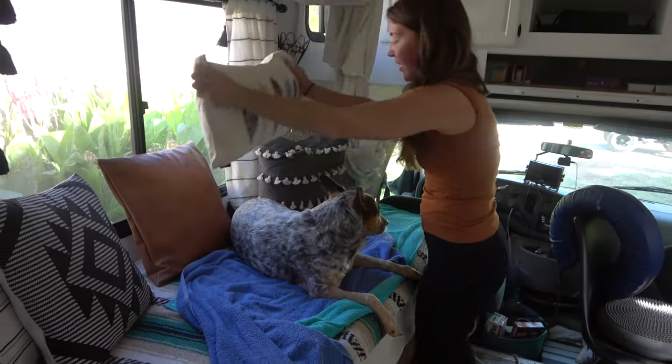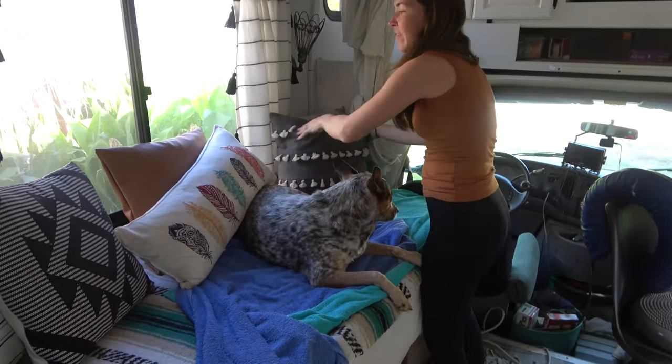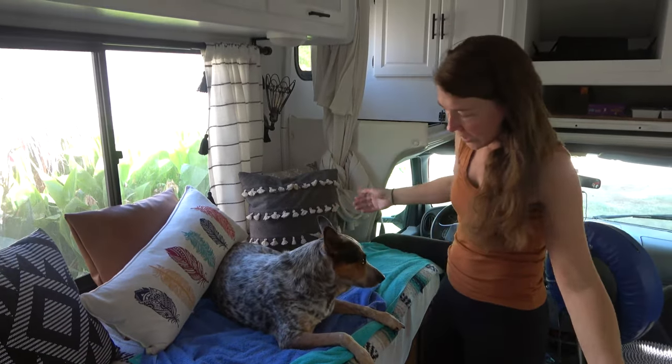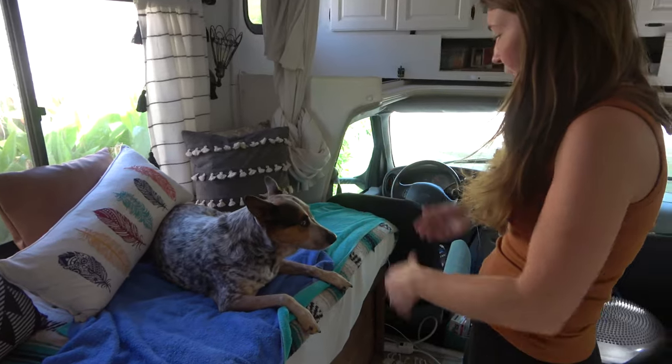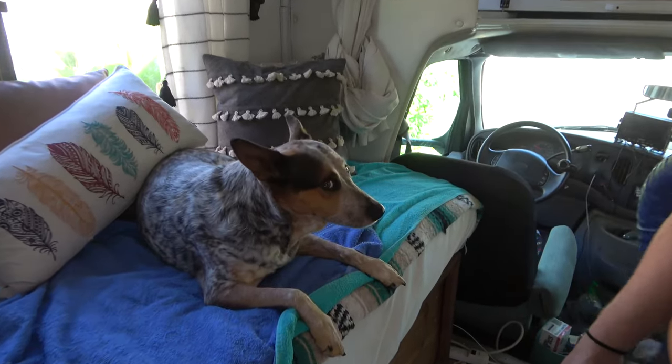We put our pillows out. This is Evie's, pretty much Everest's couch right here. So this is why we have the towels down. This is her. She doesn't move for nothing.